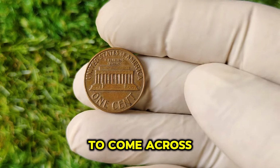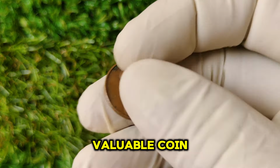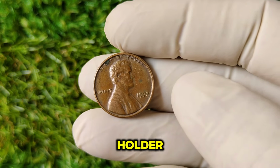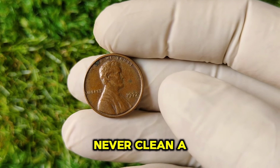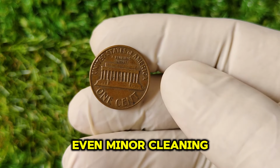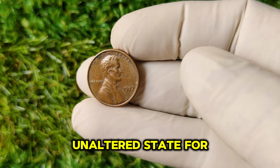If you happen to come across a 1972 double-die penny, or any other valuable coin, the first thing you should do is protect it. Store it in a plastic coin holder or a soft coin pouch to prevent any scratches or wear. Never clean a coin, as doing so can actually lower its value. Even minor cleaning can damage the surface, and collectors prefer coins in their original, unaltered state.